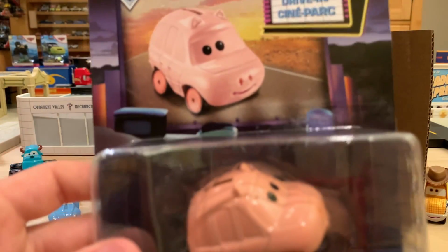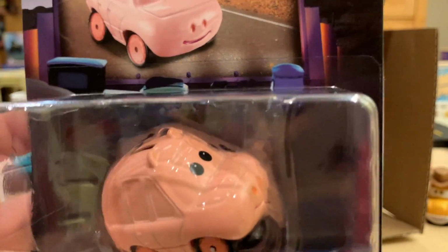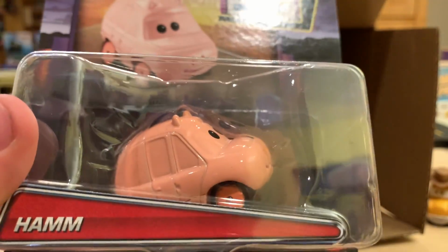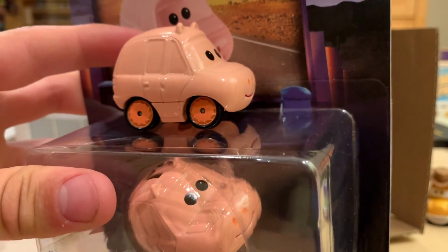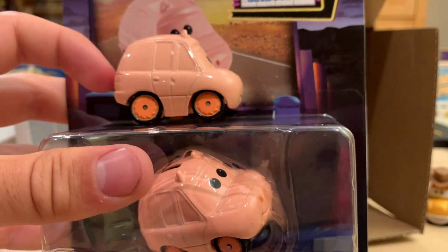All right. Up next is Hamm. He's pretty heavy, but still, he could have been a single. Come on. Hamm looks pretty much the same as his Chinese version, because they can't really screw him up. The eyes are really the only decal, and they're just black dots. Hard to mess that up.